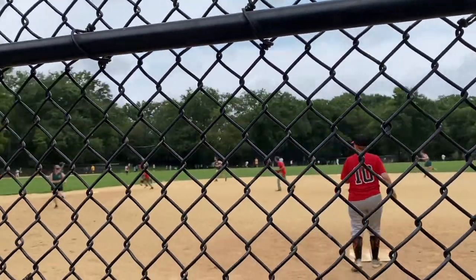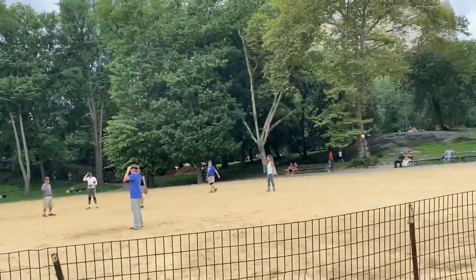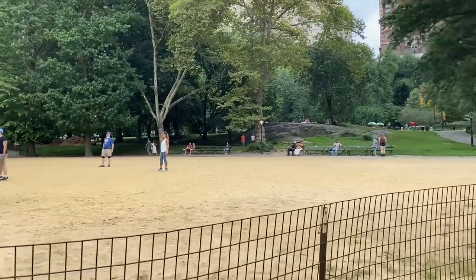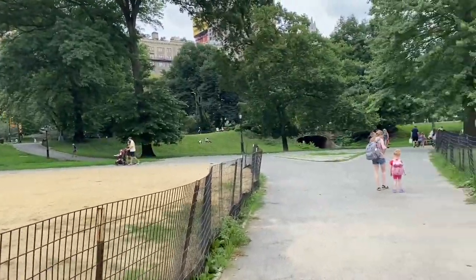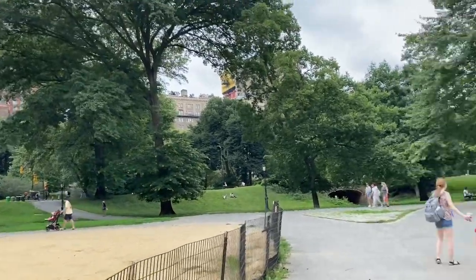Next, we visit Strawberry Fields, a peaceful memorial dedicated to John Lennon, where the word imagine invites reflection. Just a short walk away, we reach the Central Park Zoo, home to an array of fascinating wildlife.